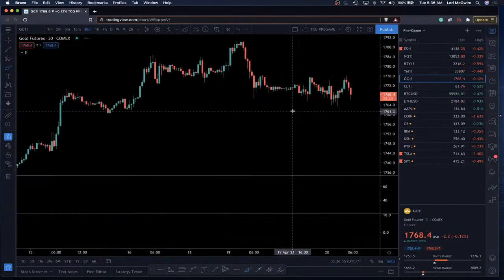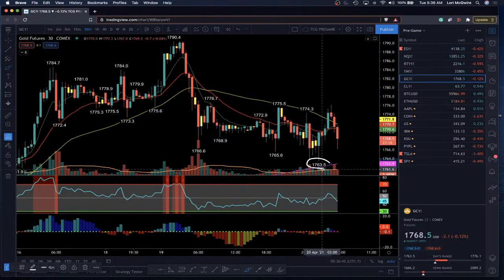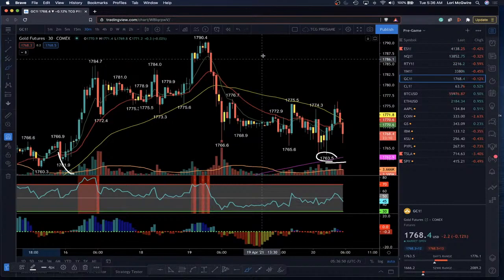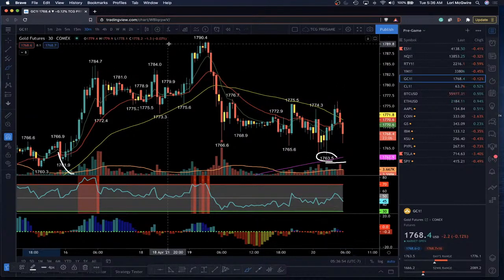So, wow, gold was really trucking along this morning, and now we're pulling back pretty hard. We've given ourselves enough room for a higher low relative to 1763.50. Your next support below that, 1761 and 1760. Your resistance after the high overnight of 1776 is way up at 1790.